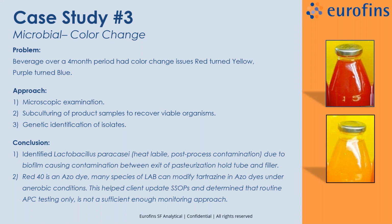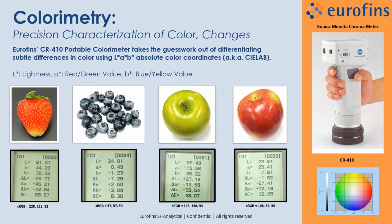While we're on the subject of color changes, we wanted to share with you that we have advanced our colorimetry capabilities that can detect even the most subtle color changes in your products or even packaging label. As you can see here, we use an LAB absolute color approach, which eliminates the guesswork from direct color comparisons.